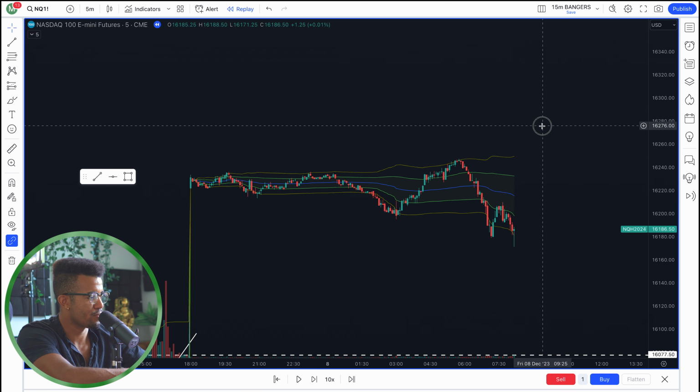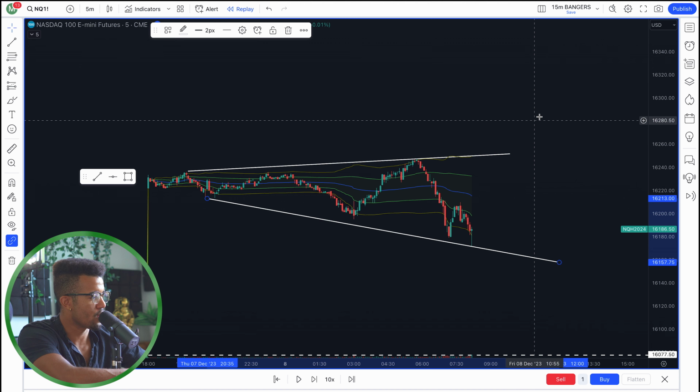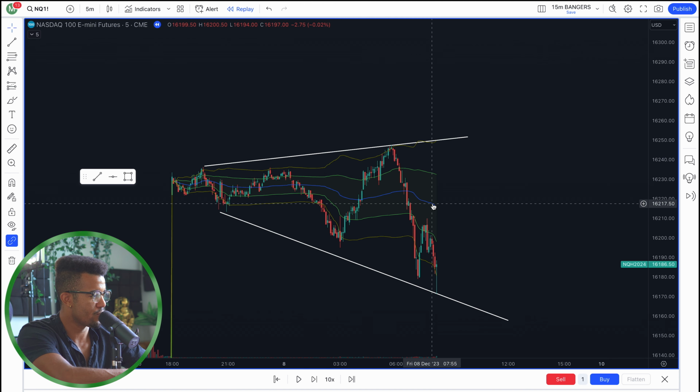So this is the price action before data. You can see here that we had kind of this trending up support area, and then we have this coming down here. So I want to call out right here before data, this was the price action. VWAP is the blue line. VWAP's first standard deviation band is in green. Second standard deviation band is in this yellowish color.